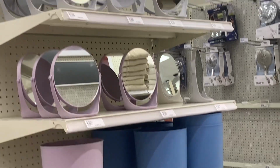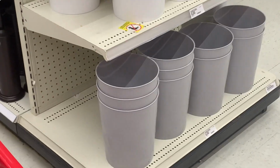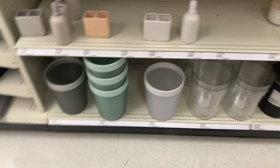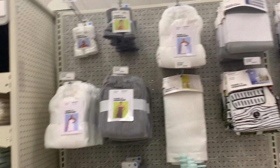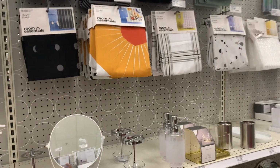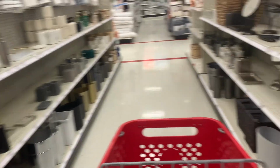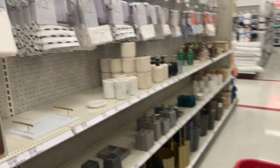Look at that. Wastebaskets and mirrors that are very cheap. These are only $6 in all the fun colors. And we have all of the shower stencils, shower wrap, soap dispensers, shower curtain. I love this design. I think that's so pretty. Plaid, spots, all different types of stuff. Literally so, so cute.